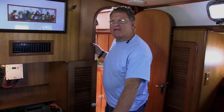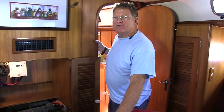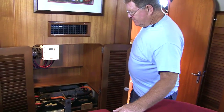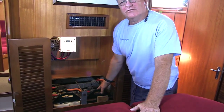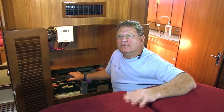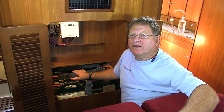Hi, we're back in the aft cabin now. This is where we sleep, but it's also where the heart of the boat is. The heart of the boat is the batteries. And what we have here are industrial quality batteries. They were installed in this boat, and it was designed to accept these batteries from the very beginning.